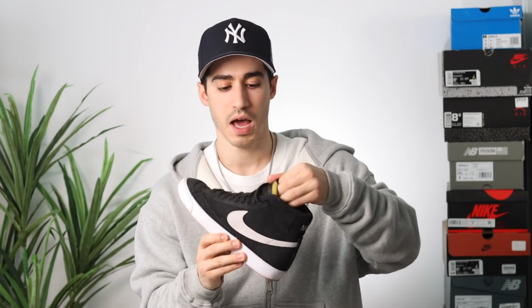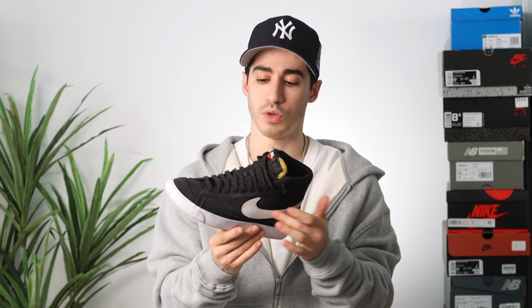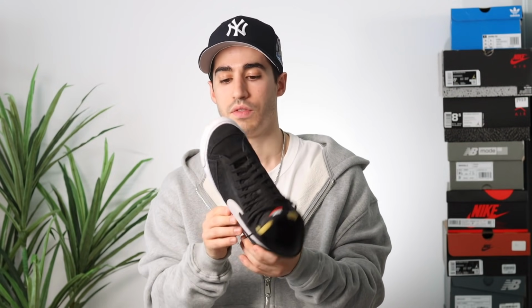I have the Blazers in the white colorway as well as the black suede. This one's black suede. I recommend getting the leather over the suede just because this thing gets real, it's like a dirt magnet. However, black suede upper with a gray swoosh and a white midsole. I bought these on sale, and they are like a beater, so I don't really wear these a ton. But if I do, it's because it's inclement weather, raining, whatever.